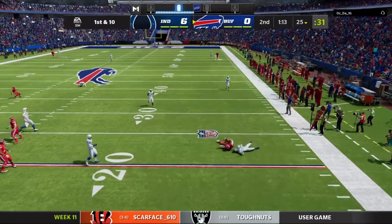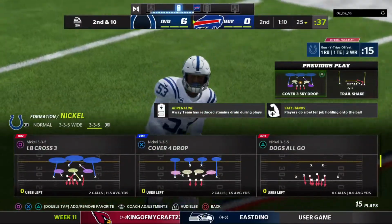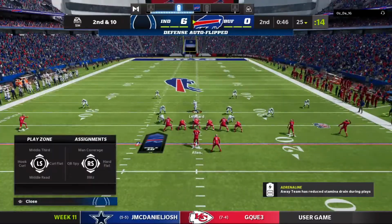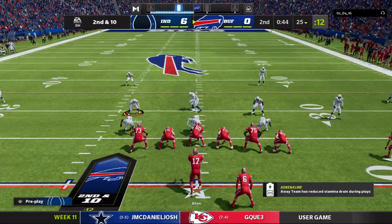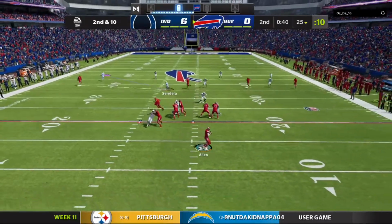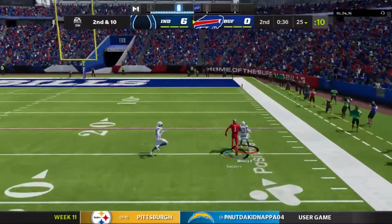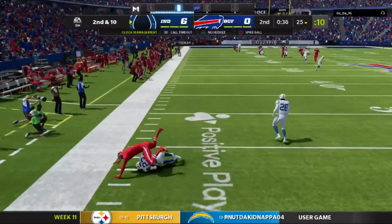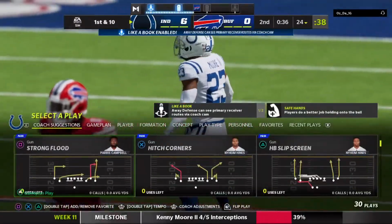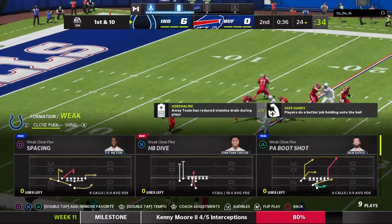And I think Allen cannot get away, and down he goes. The linebacker, Darius Leonard, applied the heat. Allen, looking for Sanders here on the deep ball. And Allen is going to be intercepted for the 3rd time. Picked up by Kenny Moore. And the Colts are going to have it here as they'll start at their own 24-yard line.